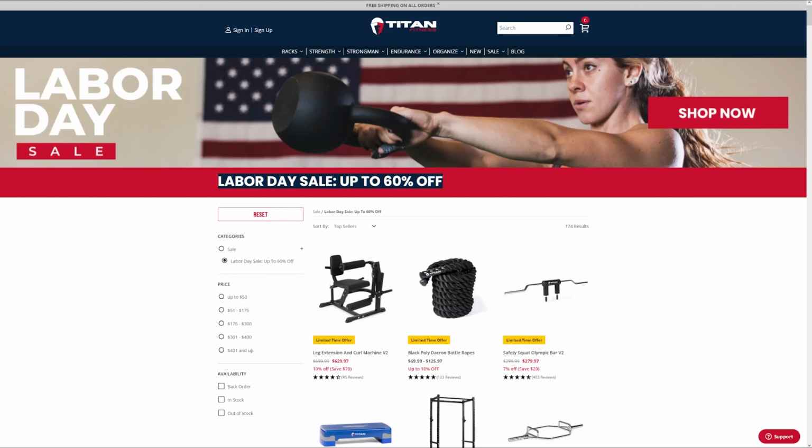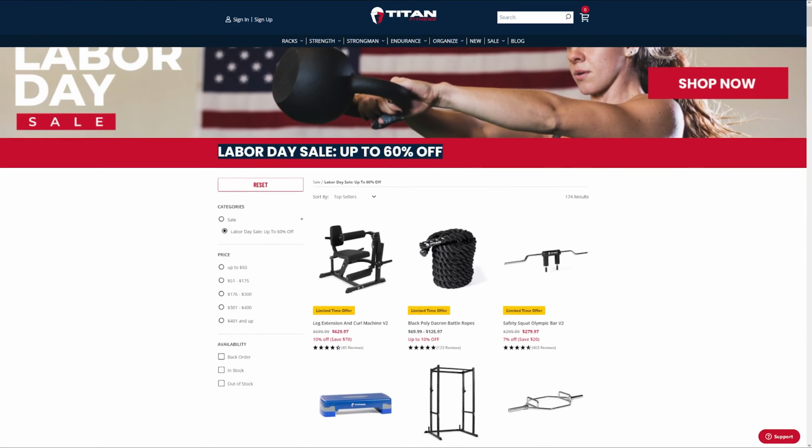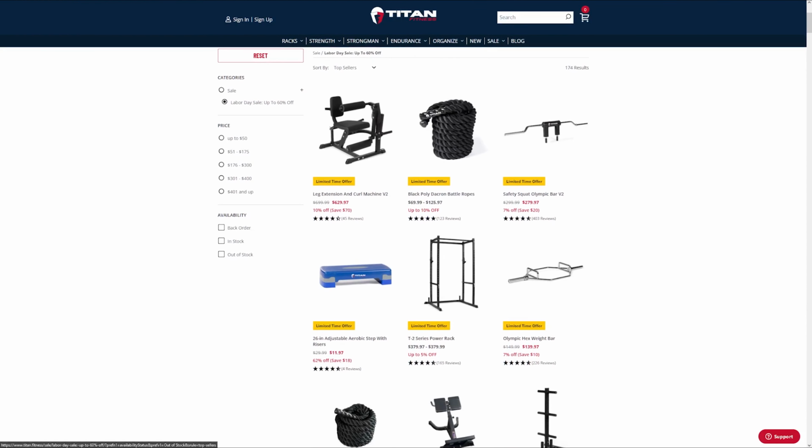They've got up to 60% off on selected items. If you're looking for the 60% off item, it is this aerobic step with risers where you get 62% off. That's pretty much the highest discount you're going to find there. On average, you're looking at anywhere from 5 to 10% for most of the stuff you'd actually want to get, like the Power X 5% off, barbells around 10% off, depending which barbell you want.